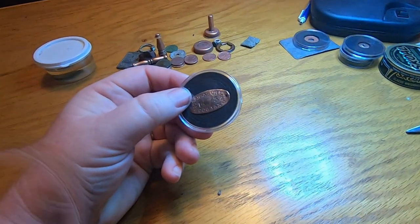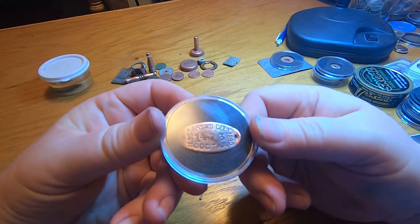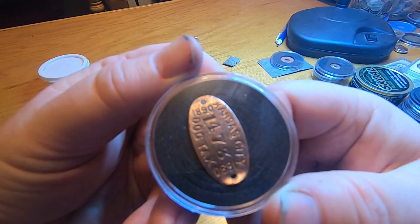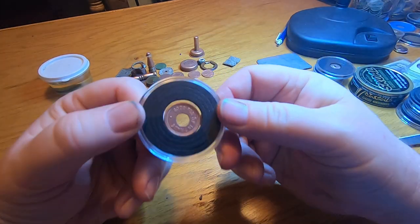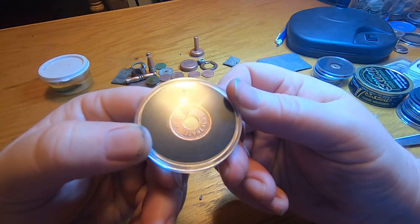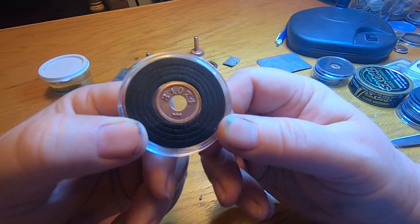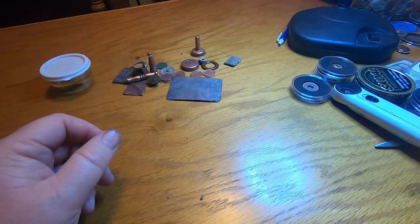All right, here's that dog tax I found. So it cleaned up really nice. You can see the dates there. Here was that token that I found. Says good for 5 cents in trade. There's the number, 31074.